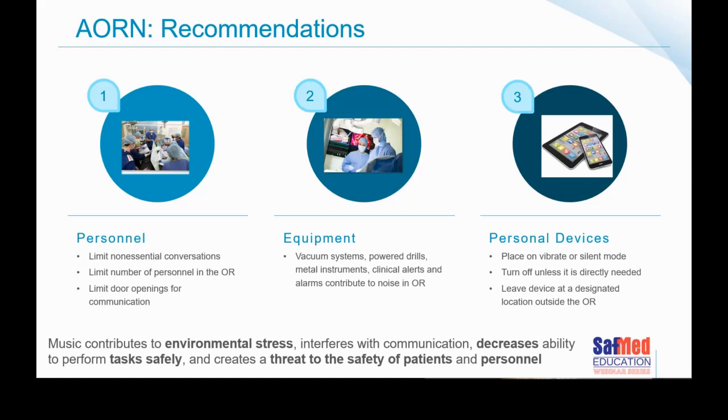The AORN therefore has the following recommendations when it comes to managing noise and distraction. They suggest limiting non-essential conversations. That might be easy in some circumstances and difficult under others, because sometimes our doctors will chat to each other about stuff that's perhaps not essential. Very important to limit the number of personnel in the operating room for a variety of reasons, of course, and limit the door openings for simple communications. Perhaps we can communicate using other methods.